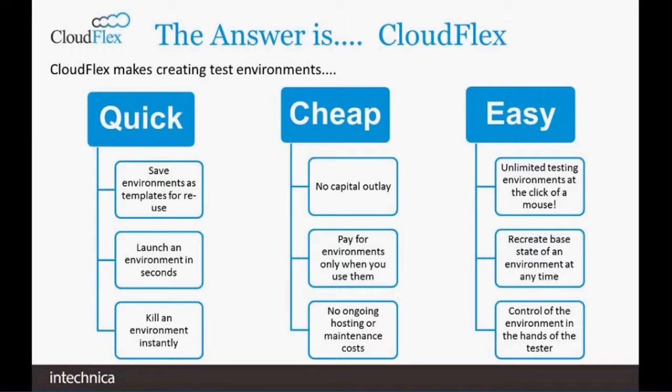Cost-wise, there is no capital outlay for the cloud, and also the pricing model for CloudFlex, there is no upfront capital outlay. As I said before, the pay-as-you-go model, you only pay for environments as and when you use them, and there's no ongoing hosting or maintenance costs. And what we've done in developing CloudFlex is to truly make using and working with Amazon a click of a mouse. And the aim was really to put control of the environment in the hands of the testers themselves.